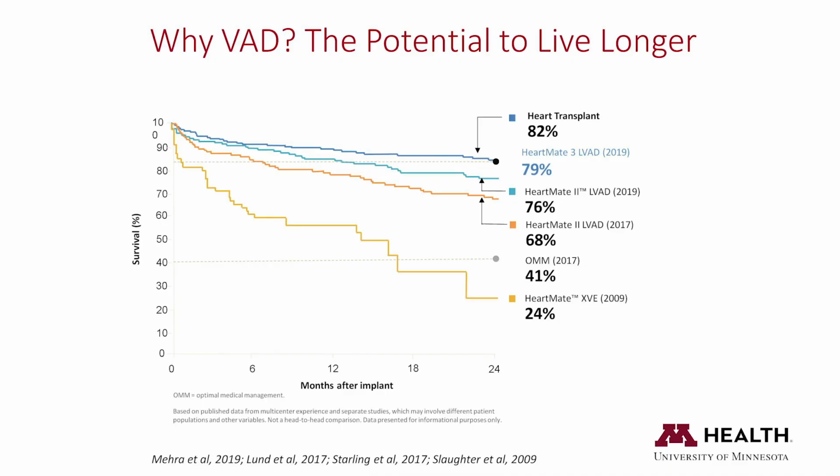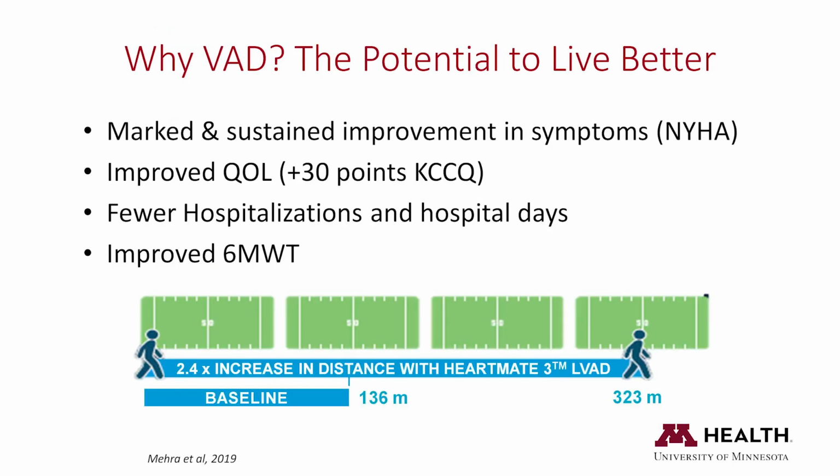This is why. VADs have the potential to help people live longer, and the survival is on par with heart transplant. The HeartMate 3 LVAD has a 79% 2-year survival. Heart transplant at this point has an 82% survival. Furthermore, VADs help people live better. It isn't just living longer, it's living better. The Momentum 3 trial showed that patients had a marked and sustained improvement in symptoms, improved quality of life, improved 6-minute walk test distance, and had fewer hospitalizations and hospital days.